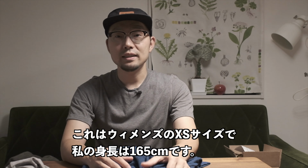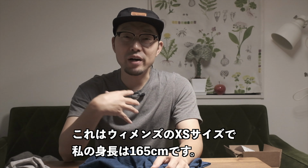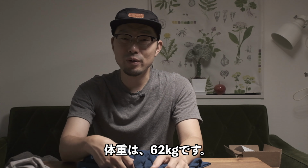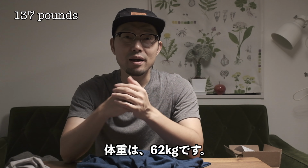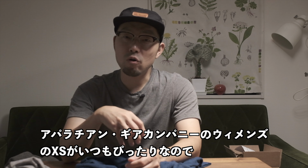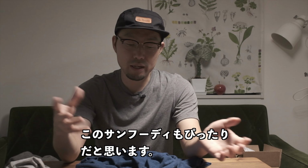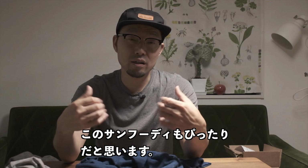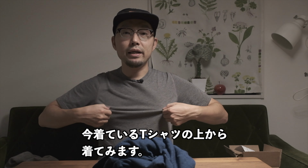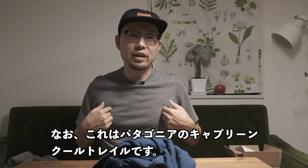Let's put it on. As I said, it is women's XS, and I'm 5'5". I'm not good at calculating kilograms to pounds, so I'll just say I'm 62 kilograms. Appalachian Gear Company's XS always fits me perfectly, so I think this sun hoodie will also fit me nicely. I will wear this sun hoodie on top of the t-shirt that I'm wearing right now. By the way, this is Patagonia's Capilene Cool Trail.